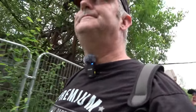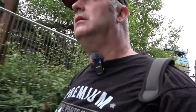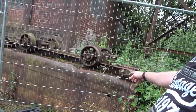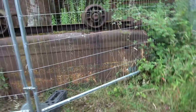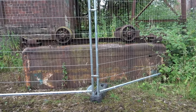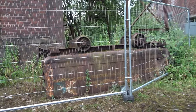And just look at these buildings, they're amazing. Well, there's a cart there upside down. The size of that thing. One of the old mine carts. Upside down, that is. Crazy, that. Huge. They're quite big, that is. Yeah. Really big. Imagine the weight that would have been in there. No. Crazy, isn't it?